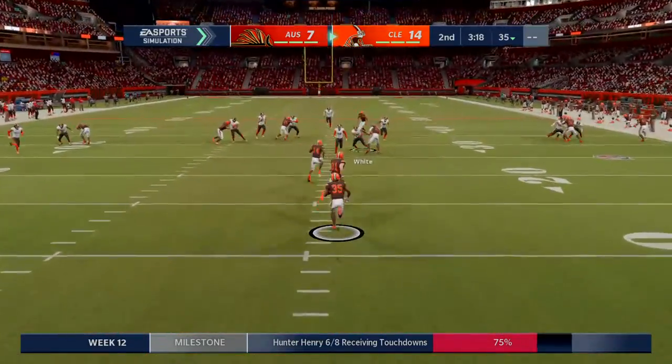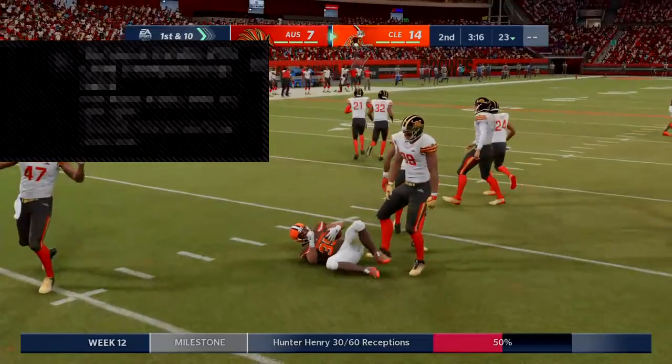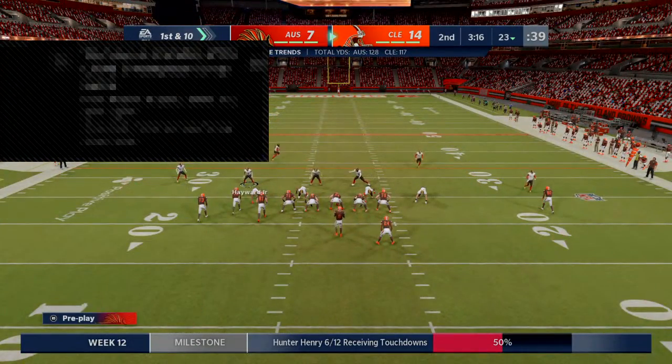That'll be taken about a yard deep. And ultimately cannot get this out to the 25-yard line as he's dropped at the 23. At their own 23-yard line. The Cleveland offense ready to go.